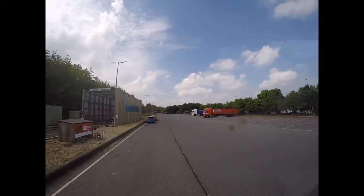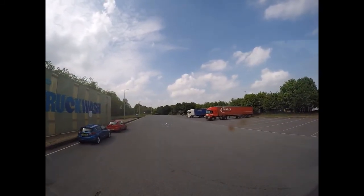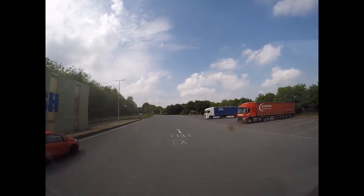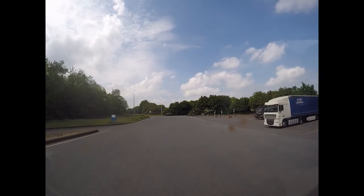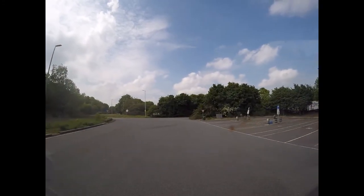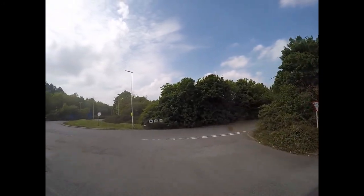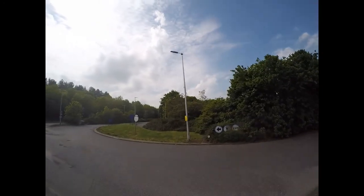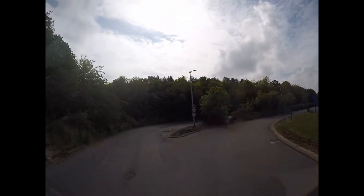Ready to go again. Oh, it's really quiet here. Look at my sunnies. And back on again. Turn left. Turning left. Well, I'll just check some of the other footage that I shot earlier, and you can hear me, I think.